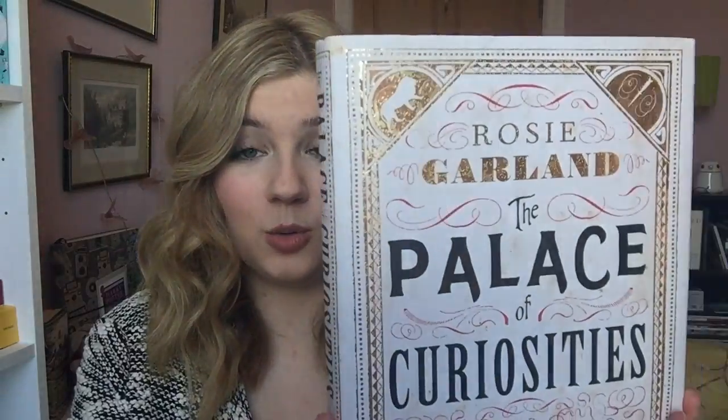The next book I have is The Palace of Curiosities by Rosie Garland. Now actually Jen Campbell featured the paperback edition of this in one of her videos about beautiful books, and it was equally gorgeous, but I picked this up a couple of years ago purely on cover and definitely don't regret it. It's got gorgeous gold embossing.